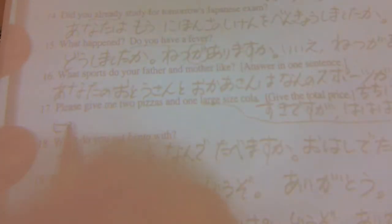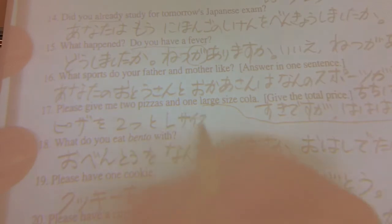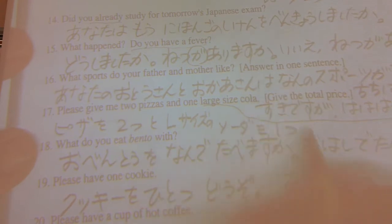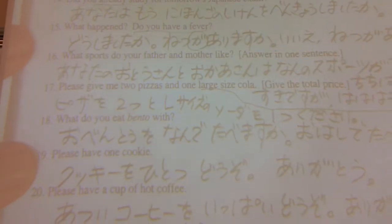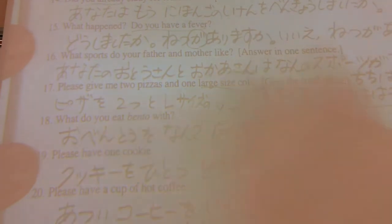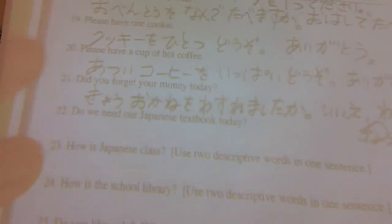I was 16. Pizza o futatsu to L size no soda o hitotsu kudasai. Okay? Right. Pizza o futatsu to L size no soda o hitotsu kudasai. Okay? Good. Alright, Nijuni! Who's Nijuni?